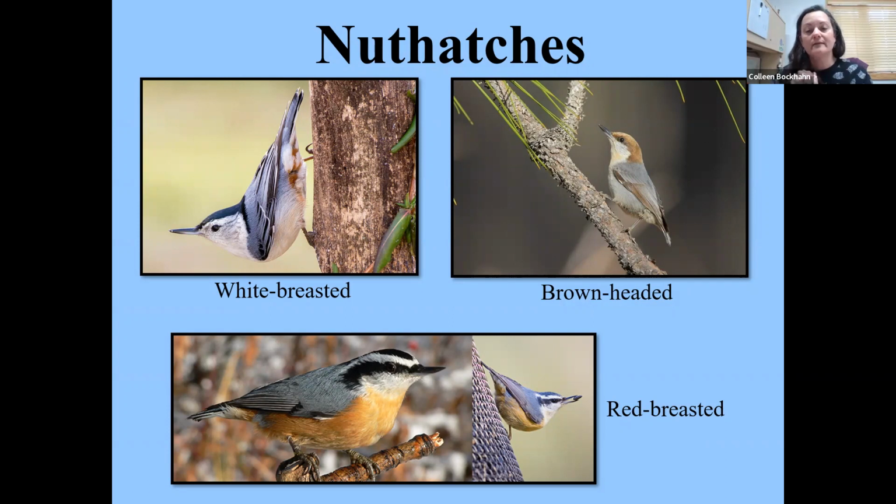We can have 3 different species of nuthatches in our area, but 2 are common and 1 is a rare visitor. The 2 that we see frequently throughout the year are the white-breasted and the brown-headed. Those are the ones on the top. On the top left is our white-breasted. This is a blue-gray color overall. It has a darker cap on its head and a white belly underneath. So again, white-breasted is a really good name for it. It's describing what the bird looks like.